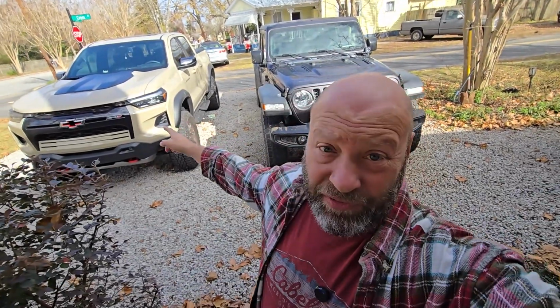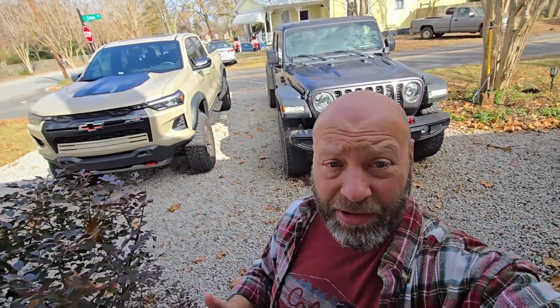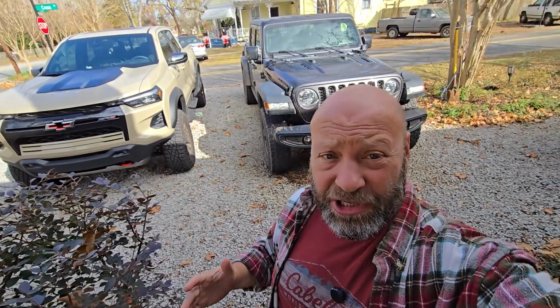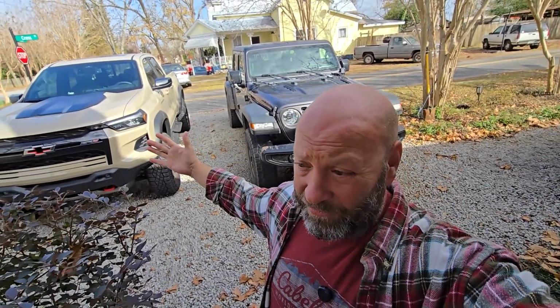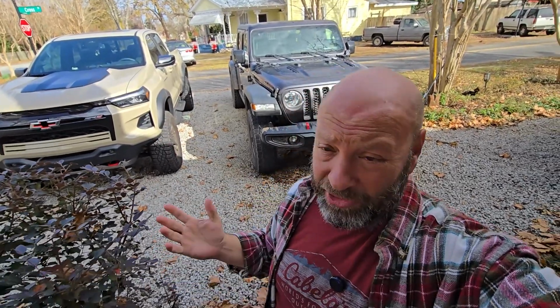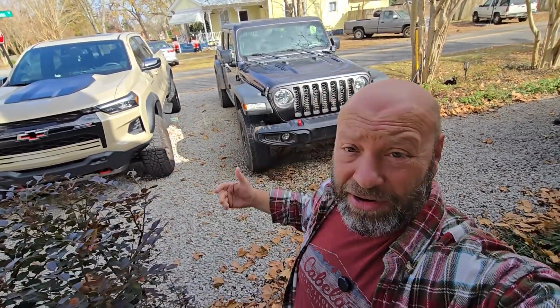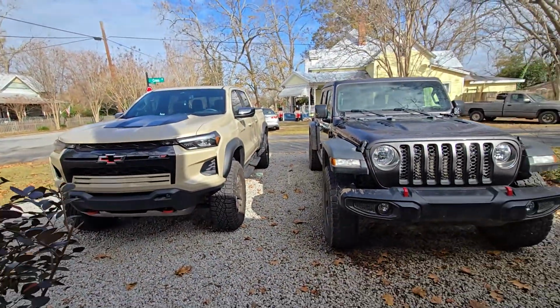We're gonna be talking about the differences between the Gladiator and the ZR2. ZR2 here, Gladiator there. What are the differences? Which one's gonna be best for you? They're both two amazing off-road machines. They're both two amazing trucks. We got a Rubicon and a ZR2, so we got the highest off-road capable trim levels other than a Bison edition for this. But when we look at it, where do we stand here? What are the differences between these two trucks? Well, we got them side by side, so let's take a look at them.